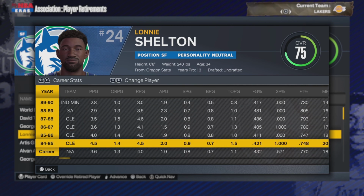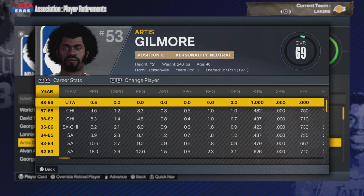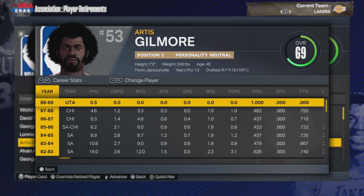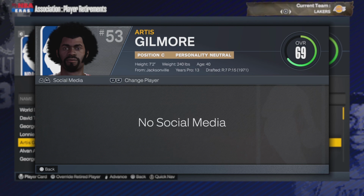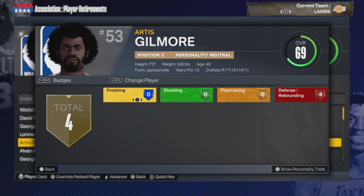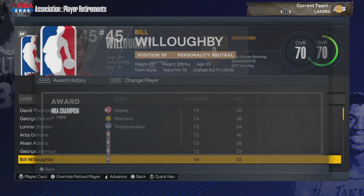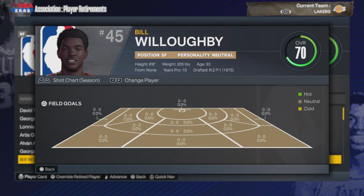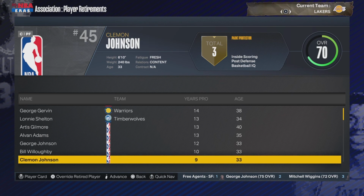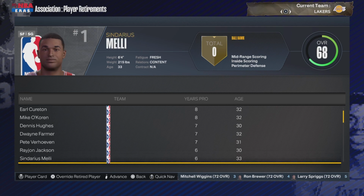He played for the Timberwolves, and I think that was enough for him to say, I don't want to play for an expansion team for more than one season. If that's it for me, then I guess I'll just stop. Artis Gilmore had a lot of great seasons for the Bulls and the Spurs. I guess he was a free agent all of the 1990 season, and that was enough for him to want to say goodbye. I mean, he was a 69 overall. There really was no point to keep him around on a team. But he had some nice games. He showed up early in the sim, so it's going to be sad to see him go finally. Bill Willoughby, I don't remember ever seeing him on any team. And now all these guys don't matter.